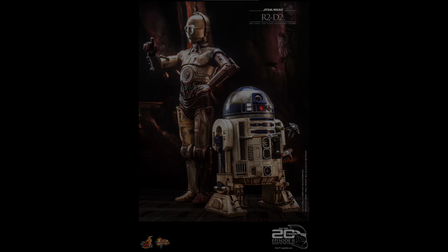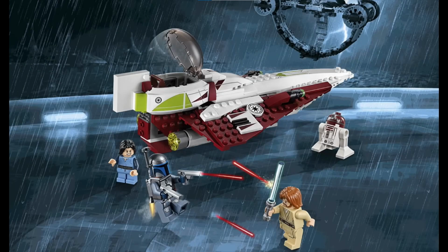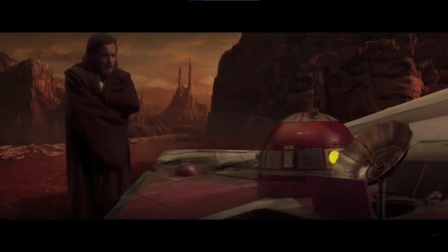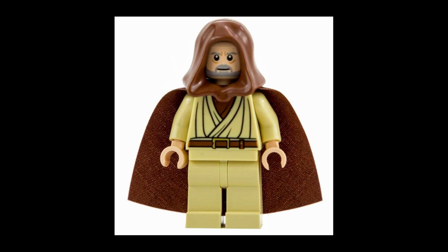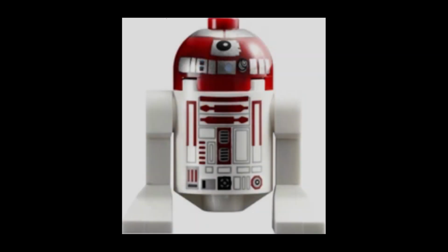This new Obi-Wan Starfighter will look very similar to the 2017 version of Obi-Wan's Starfighter. This new version will also come with a small satellite dish to accurately recreate a scene from Attack of the Clones where Obi-Wan uses a satellite dish on his starfighter. This set will have 3 minifigures, and the first 2 are Obi-Wan Kenobi, who will have a hood piece and printed robes, and R4-P17, who is his astromech droid, who will have red printing and also a back printing for the first time ever.